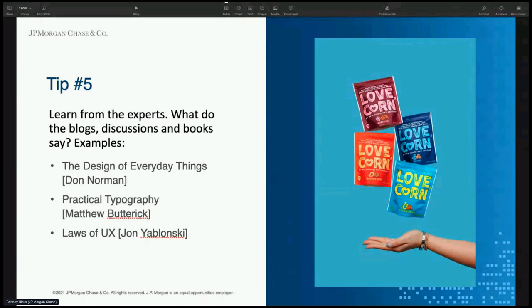Then we also have Practical Typography, which is a free online resource that gives you a more in-depth explanation of the way typography works. Font is very important when you're trying to do design, so I recommend you check it out. And then there's also something I didn't cover, the laws of user experience. User experience and user interface tend to go hand in hand because you need good user experience for a good user interface. I recommend you check that out if you're trying to look at how to create a good user experience for the applications that you guys are developing. And next slide.